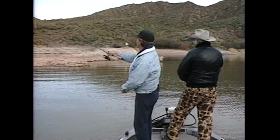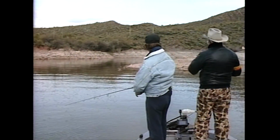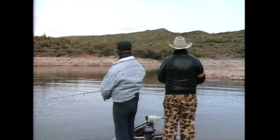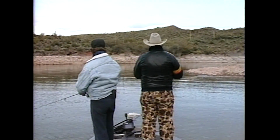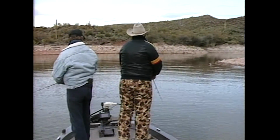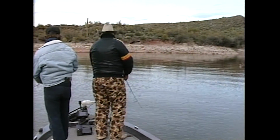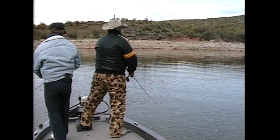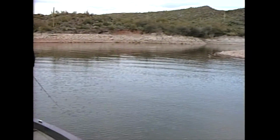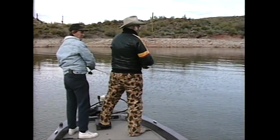John, what we've got here, like I said, is a steep drop-off, and it's fairly shallow here. What I'll do is make a cast up in the shallow water first, work it a little bit, pull it out, let it fall down a little bit like that, and just work the shallow part first. If we don't get bit, then I'll just start working out where the water's a little deeper, out to about 10 or 12 feet, because 12 feet's about the maximum that we've fished today.